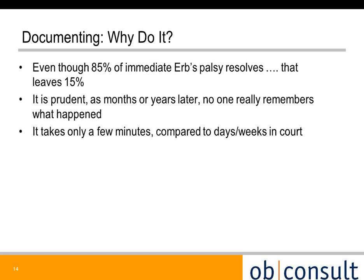Why else do it? Here's the story. It is uncommon to get a shoulder dystocia. It is uncommon to get an Erb's palsy, and it is uncommon for the Erb's palsy to be permanent. It is common when it is permanent that you're going to be sued. That's life in America these days. Now, by the time that lawsuit occurs, I can guarantee to you the nurse who was with you has been involved in hundreds of deliveries and has forgotten yours. And you may or may not remember it.